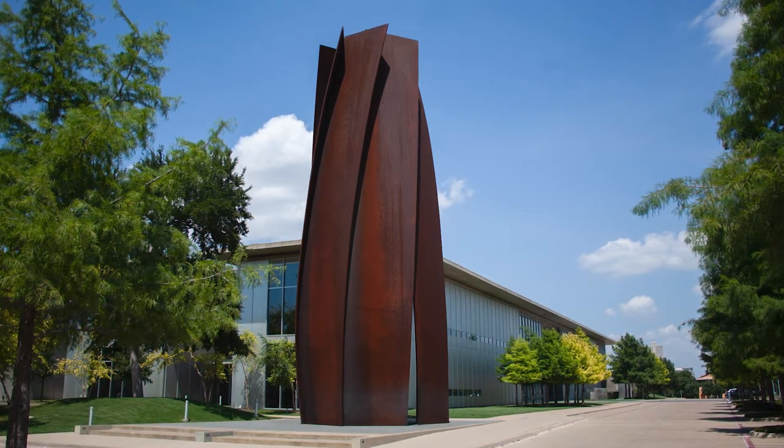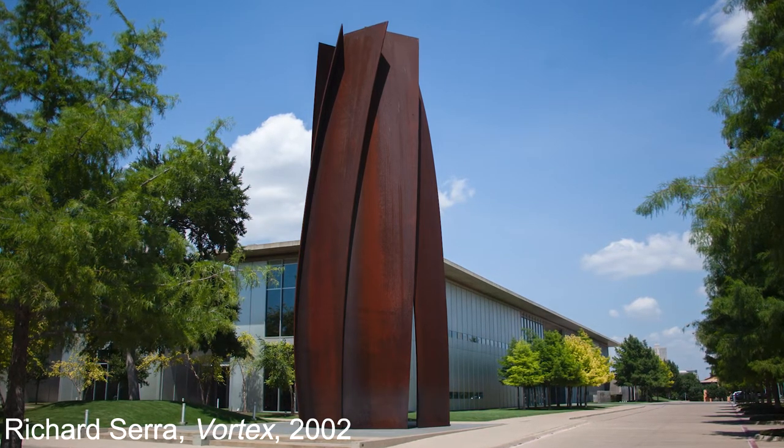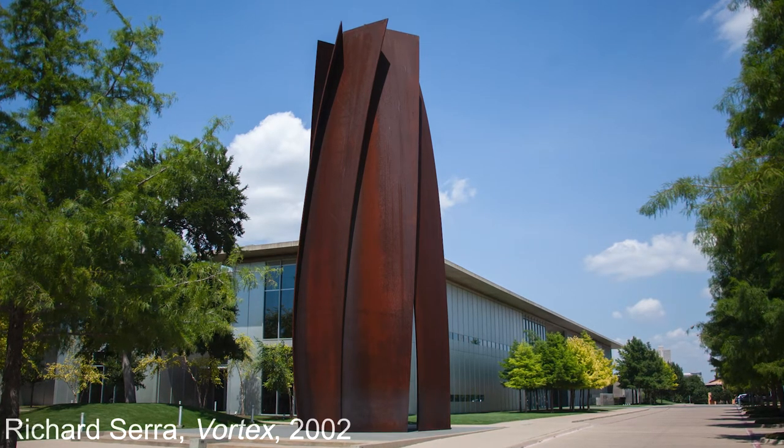Today's pick is Richard Serra's The Vortex. Serra makes many sculptures that are an experience. You become immersed, you're meant to enter, to walk in.